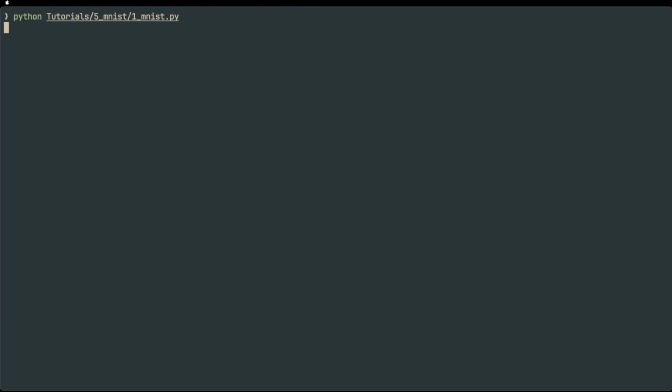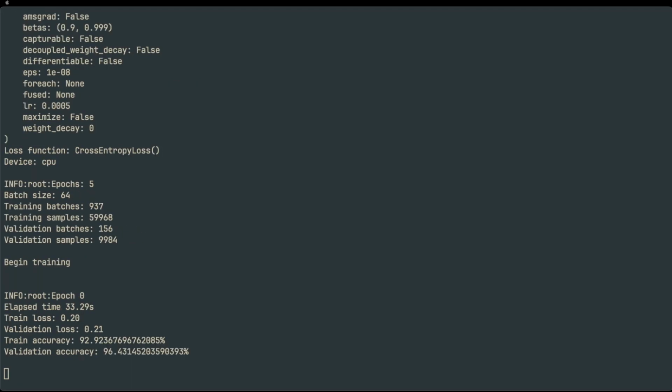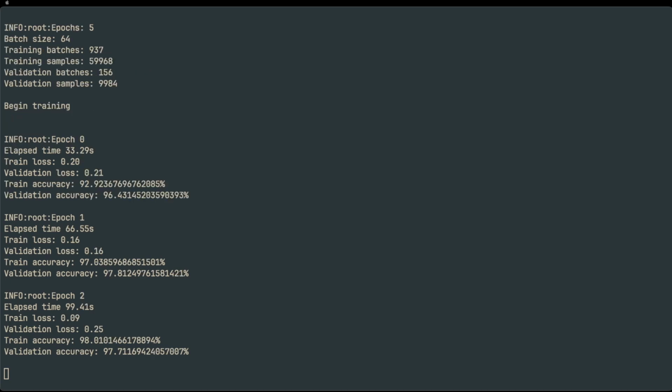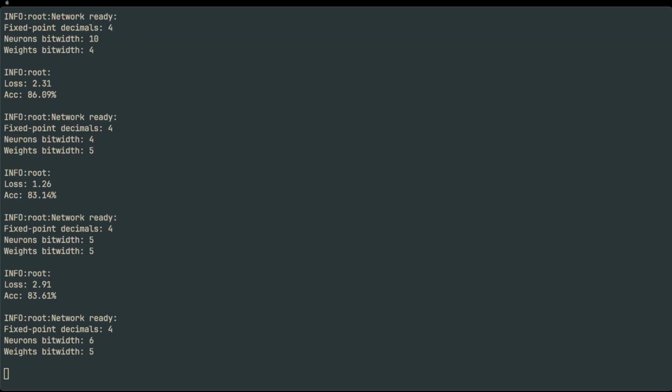Now let's see the framework in action. With a single command, we launch the full training pipeline on the MNIST dataset. Once training is complete, the framework moves directly into the quantization phase.